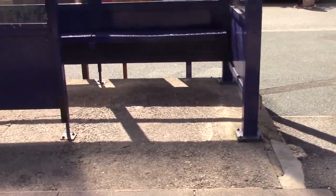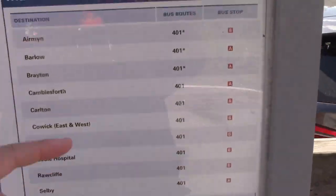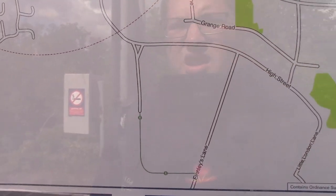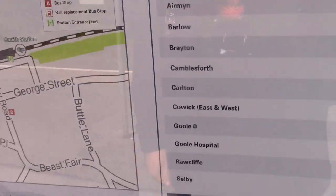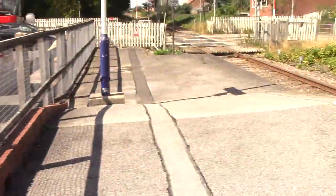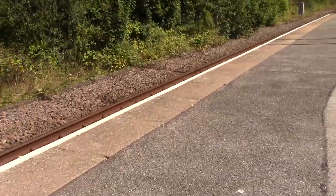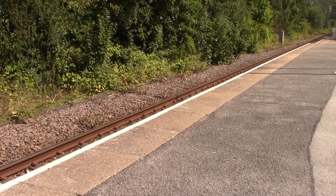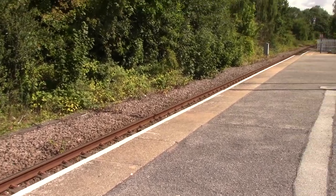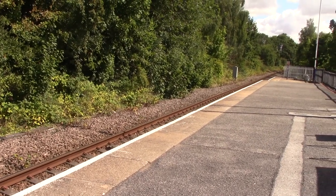So here is the waiting shelter, quite basic. This is your onward travel. Yeah, it's just 401, 401, 401. The platform here is very short. I think you even struggle with a two-car train. There are trains that have come down in here, 158s, 150s and 155s. Of course those infamous, what's the word, pacer buses have been through here.